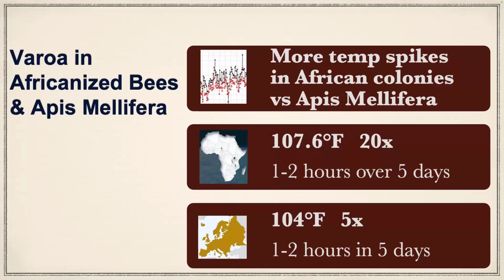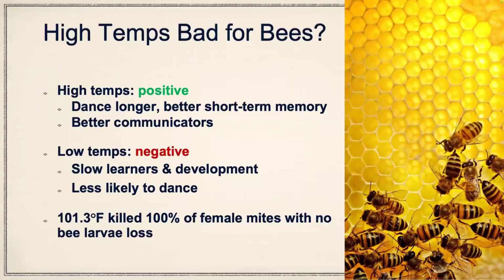One of the things they were talking about in this is that the varroa isn't very prevalent in Africanized bees. It's also not very prevalent in tropical climates. And one of the things about Africanized bees is they allow much greater temperature swings than Apis mellifera, European, our Chester County mutts. Even though the Africanized are Apis mellifera, there seems to be a subspecies.